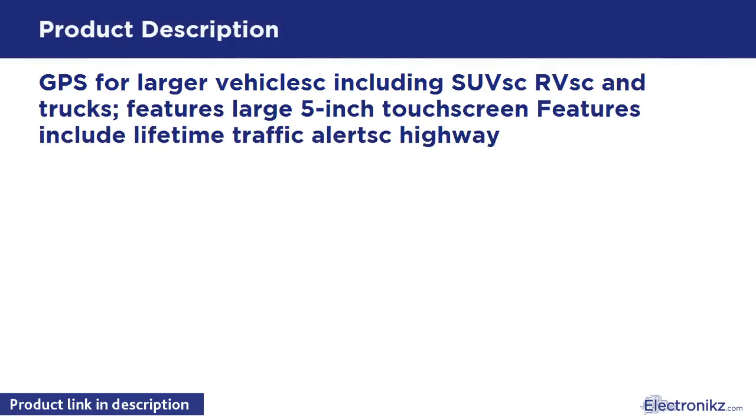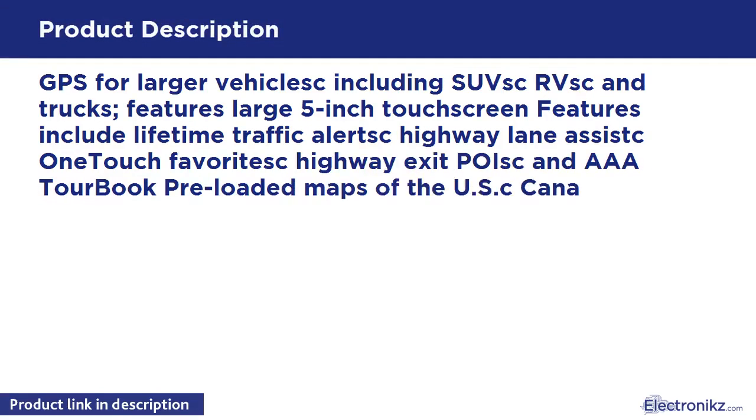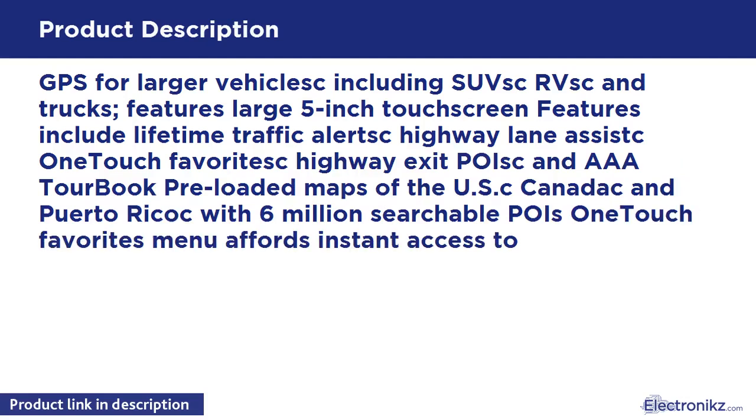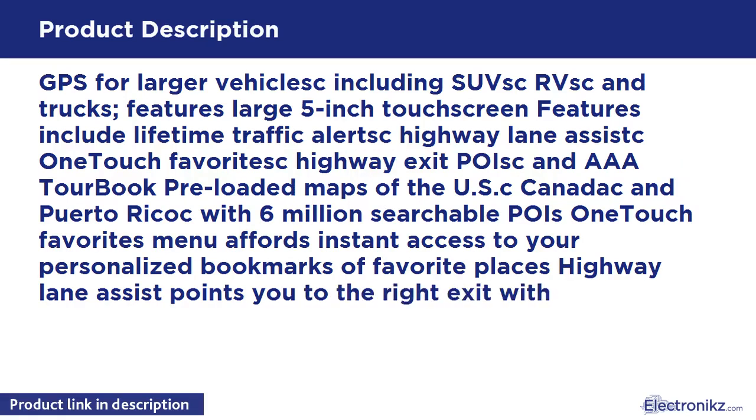Features a large 5-inch touchscreen. Features include lifetime traffic alerts, highway lane assist, One-Touch favorites menu and AAA TourBook. Preloaded maps of the USA, Canada and Puerto Rico with 6 million searchable POI. The One-Touch favorites menu affords instant access to your personalized bookmarks of favorite places. Highway lane assist points you to the right exit with realistic highway signs.